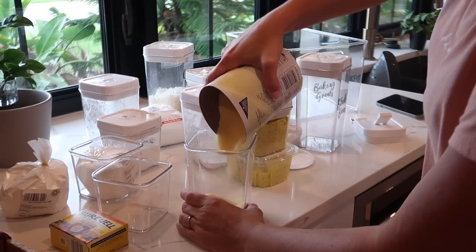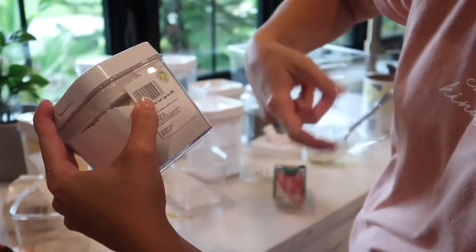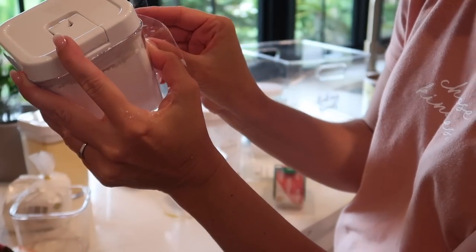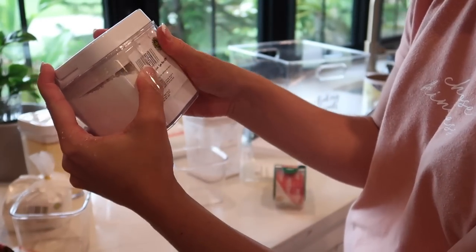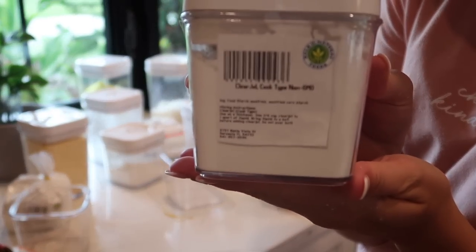I just used some clear packing tape to tape it onto the exterior of the container so I can read the instructions and see what it is, but then I can also just remove it if I need to. So that's a little tip for you if you don't want to lose the directions.